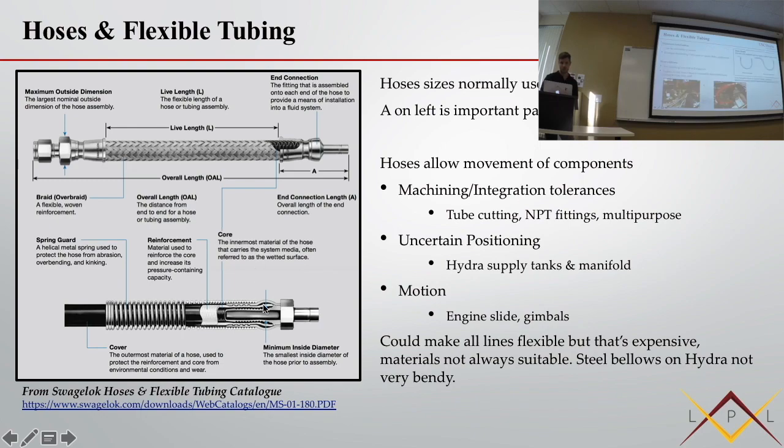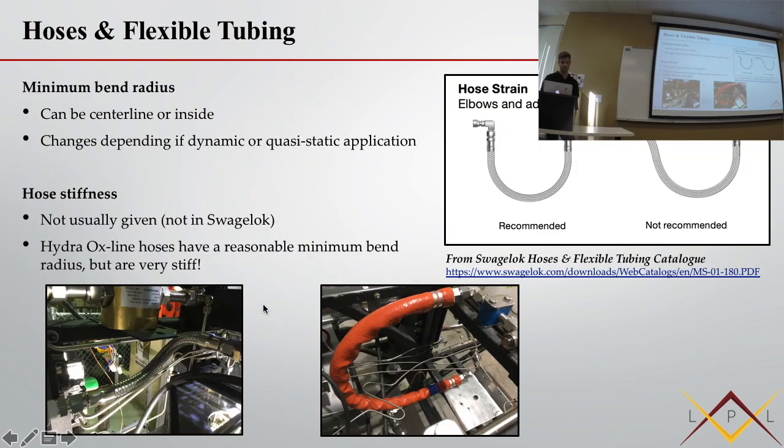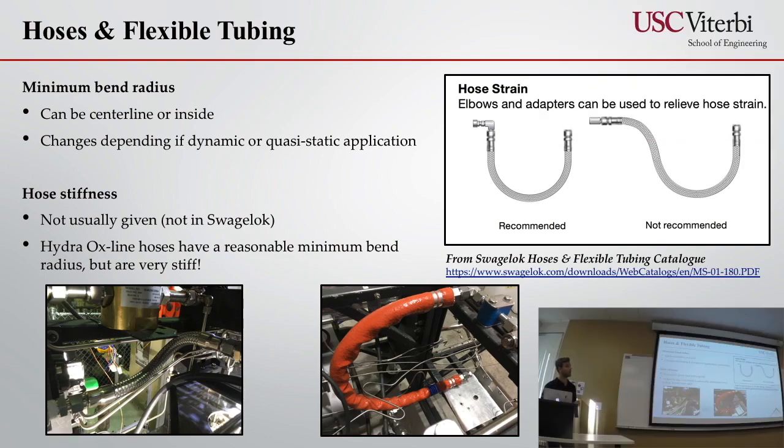A couple of quantities on flex hoses: the minimum bend radius. It's basically the minimum allowable radius that you can bend, and that depends on whether it's in a dynamic or static situation. Again, the catalog says all that. It says in the catalog, actually, you should bend in one plane. This is on the water test stand. It's kind of doing this weird wiggle. It's not recommended, but oh well.